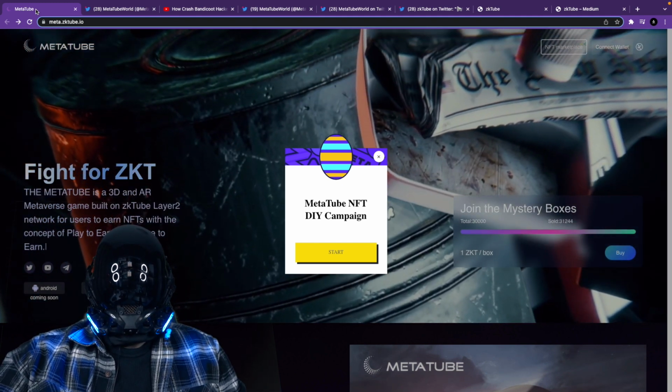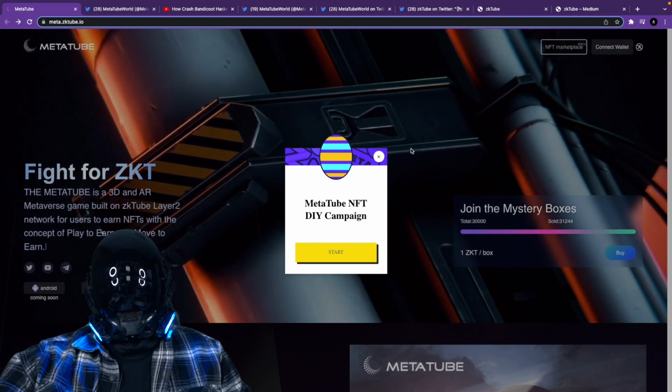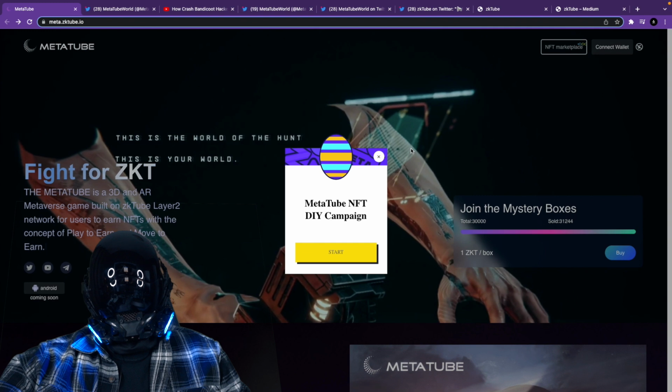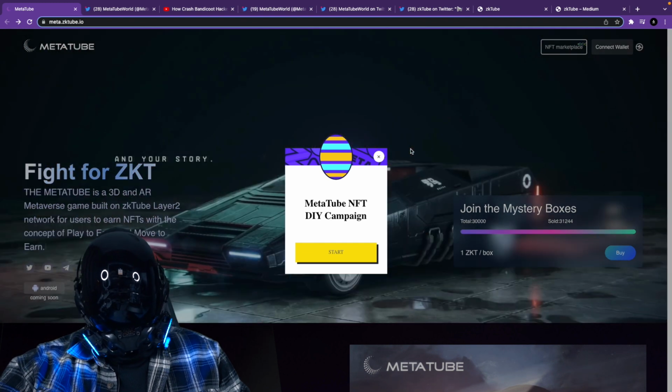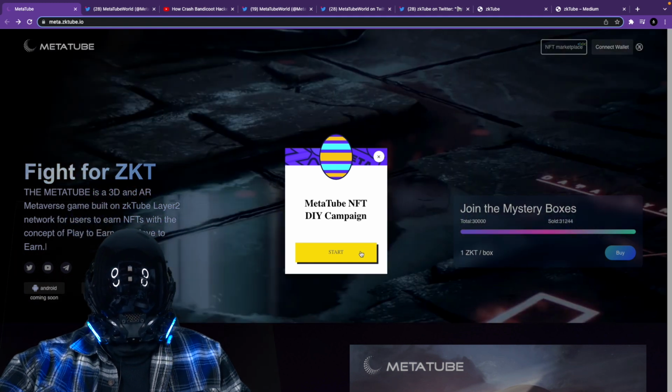Right off the bat on the website, an interesting window is going to pop up. MetaTube NFT DIY campaign. What is it, you may ask? Well, let's find out together. Let's slap the start button.